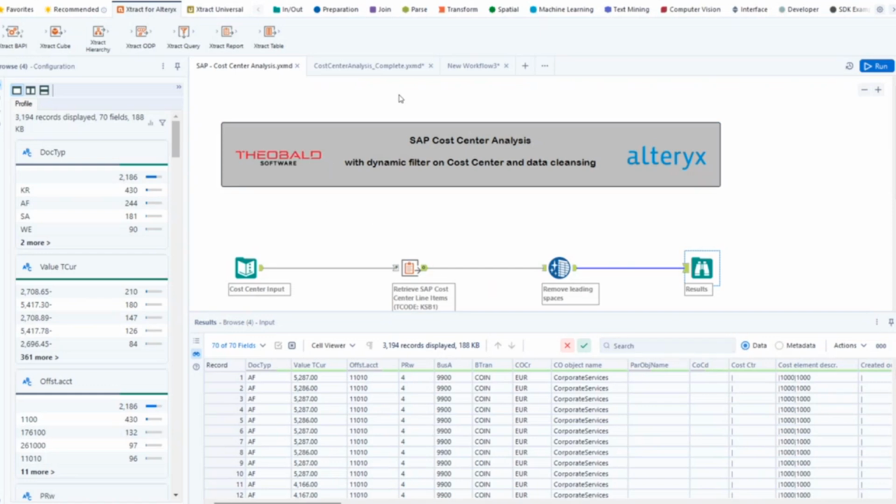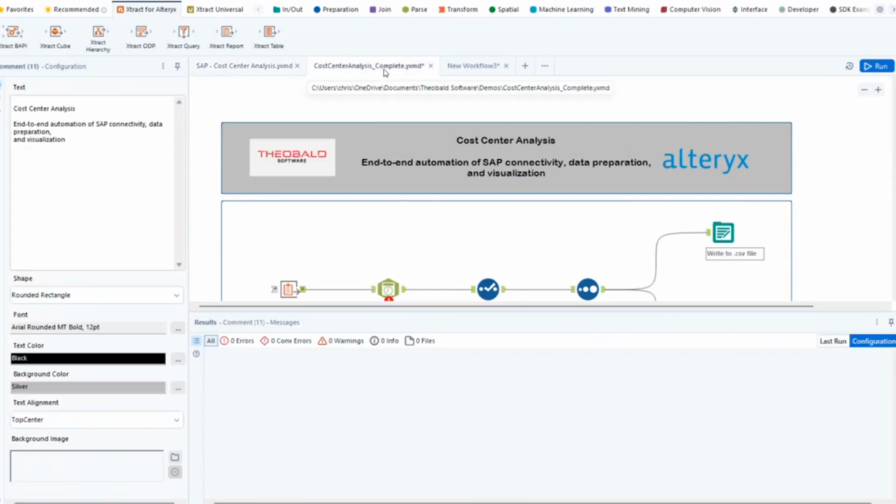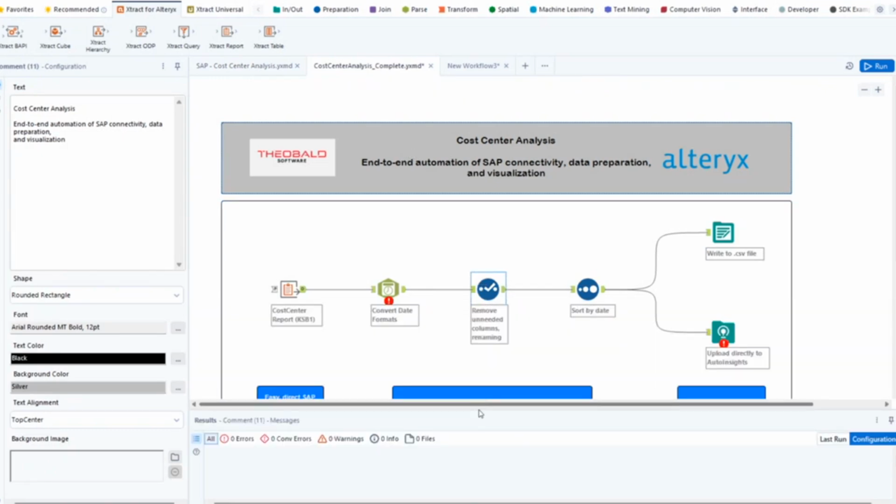Now, another thing I can do is what I have built here in this workflow. I could also take the results of this report, do some data cleansing as before, maybe some sorting. Let me just move this down a little bit more.